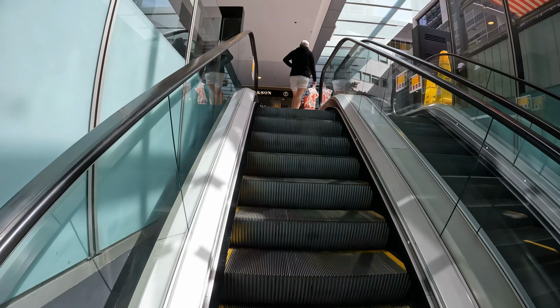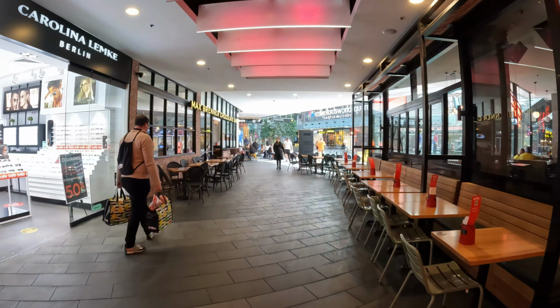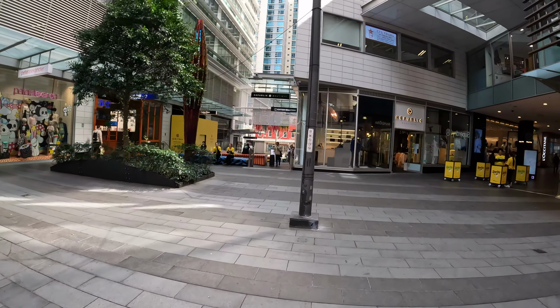I have no idea where it is, so I'm going to have to walk around for a while. I don't think it's going to be down there. Oh, that's right, they said it was across the road from the cinemas. Oh, but this is not really across the road from the cinemas. So yeah, we might as well film World Square while we're here.